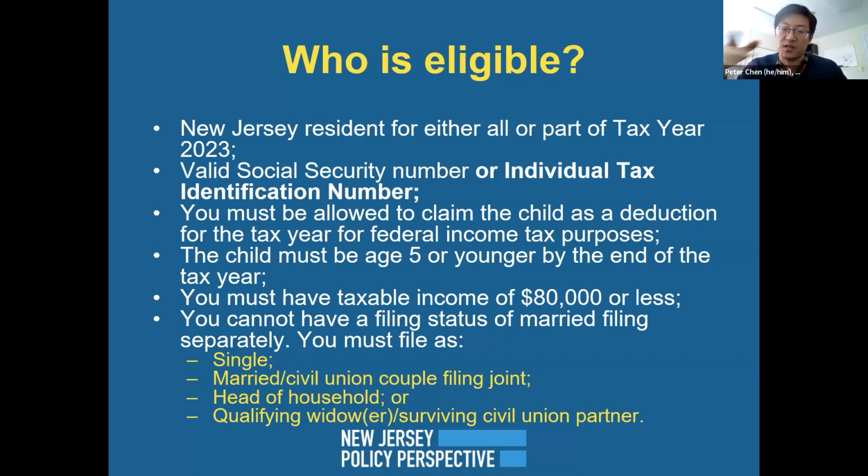You have to file as one of these categories. Married filing separately is a particular tax filing status that folks may choose to do. But in order to claim the CTC, you can't be married filing separately. This is because of technical tax reasons, which I'm not going to get into, but that's just a flag.